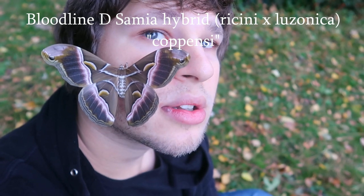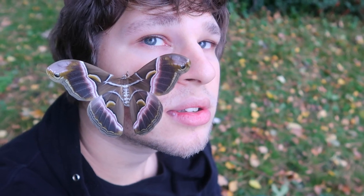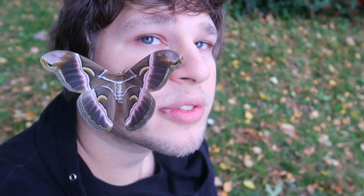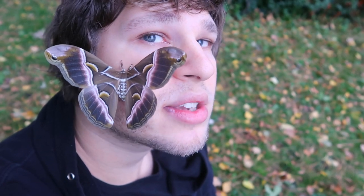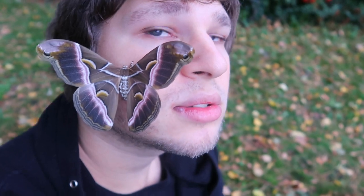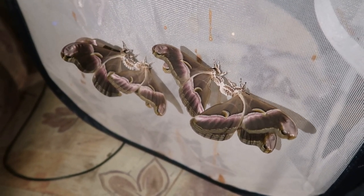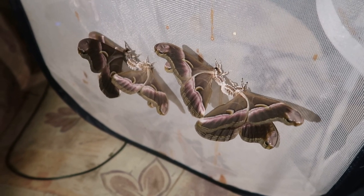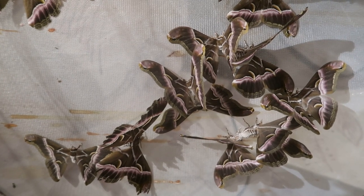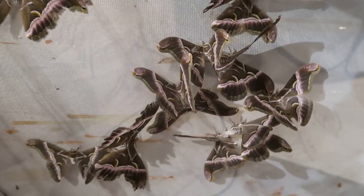Wow. This is just incredible. Look at that. This is just super amazing. One of the biggest Samia that I have ever raised. The color is just gorgeous. My God. Thankfully, pairings were easy. The males and females quickly hooked up, as you can see. That means that the generation would continue. Finally. I love a good conclusion to my breeding projects. It is really satisfying.